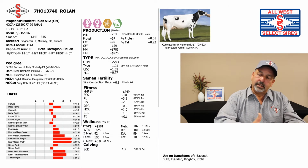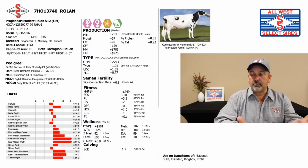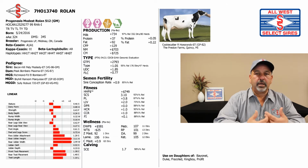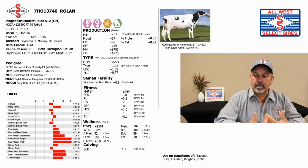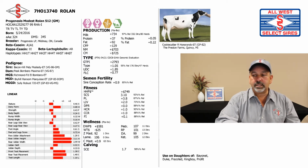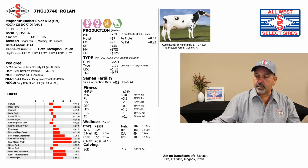Again, we talked about using bulls like Jedi or some of the Jedi sons. Here's a Modest son with the high fat. Again, it's about balancing your breeding program and looking for genetics to make a balanced program going forward. So I would take a good look at Roland. I have had quite a few orders on this bull recently. People are milking daughters, and they really like him. So I thought we should bring out and mention him again.